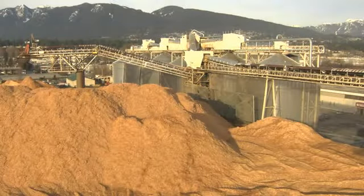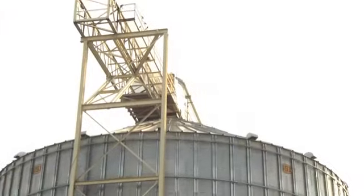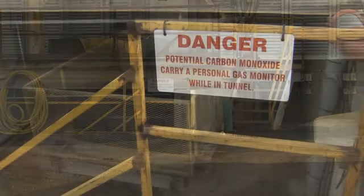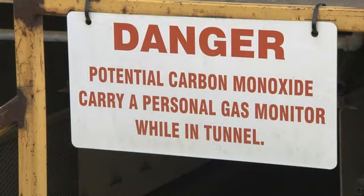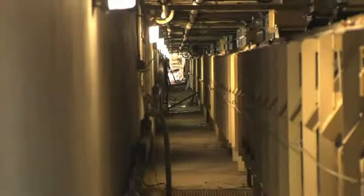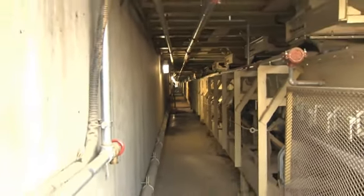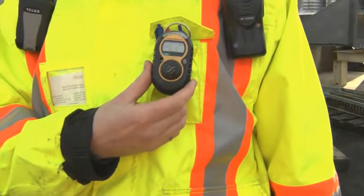Fibreco has 6 silos that are used for storing wood pellets. The chemical reaction of pellets during storage generates carbon monoxide. Carbon monoxide is an odorless gas that can cause death when inhaled, depending on the concentration and the length of time exposed. So, if you are working on the conveyors above the silos or in the tunnel below the silos, you must wear a personal CO monitor.